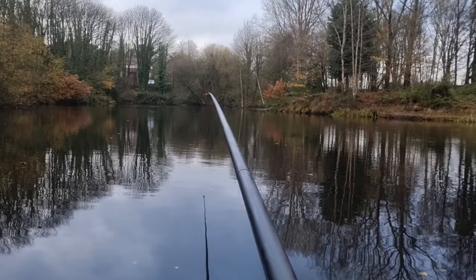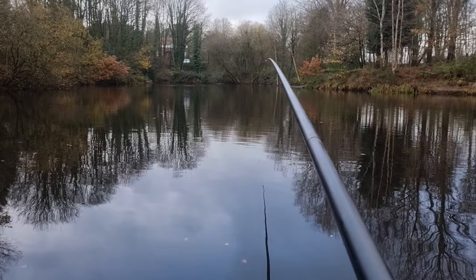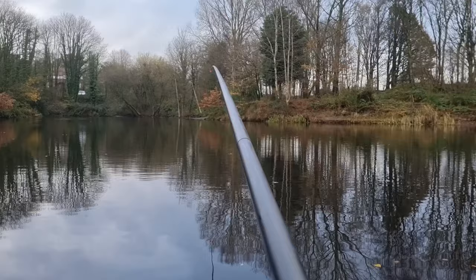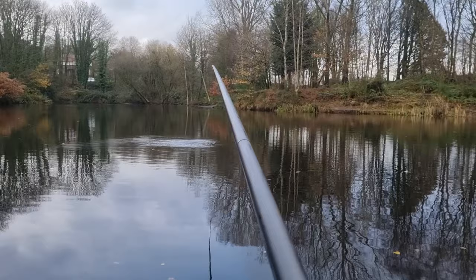So after that half an hour that you get on every session where it all goes wrong, I've got stuck on the bottom, stuck on my net, lost a hook link, tangled around the top of the pole. It does seem on every session you get that half an hour, don't you? You've just got to take a step back, take a breath, and just compose yourself a bit. Gone straight back in.